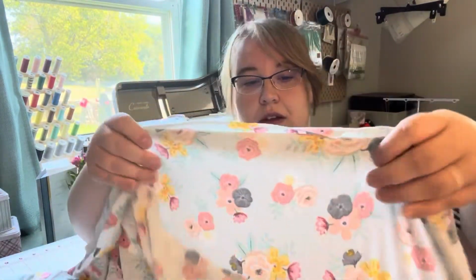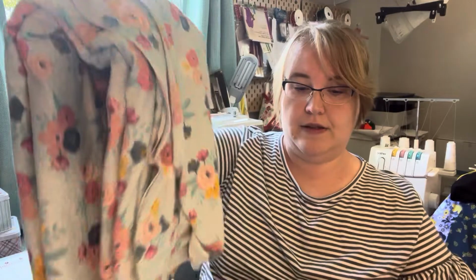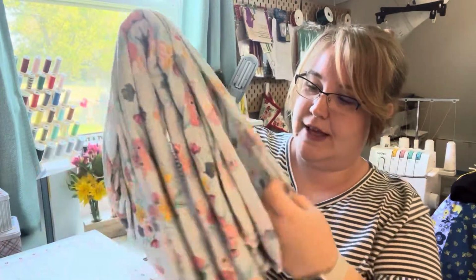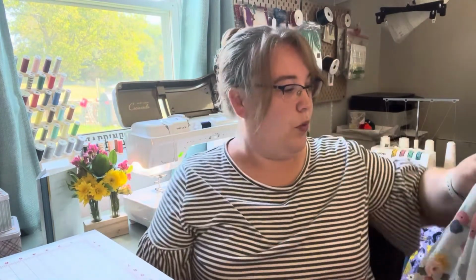Let me see if I can find to show you. Super soft, pretty thin, you know, breathable. I don't know what the fabric content is, I'm sure there's polyester, but it is so soft, and I can't wait to make up something for Addie and I out of this fabric. Not anytime soon, because I do kind of think of this as a spring-ish kind of color. So we will look forward to that for next year.